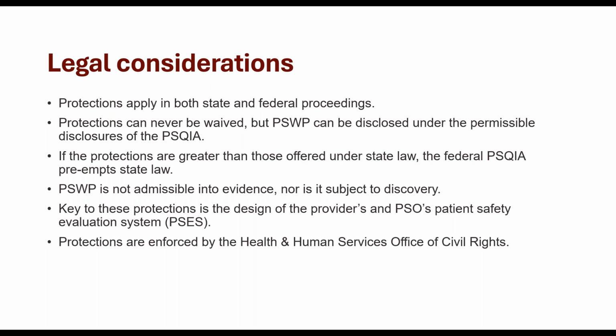So one example of a permissible disclosure is if you want to let an accrediting person, a surveyor, view some of your protected patient safety work products. So maybe there's a complaint survey about a patient fall or a patient injury or patient harm, and the surveyor wants to confirm that you actually did look into that event. So it continues to be protected even if you share the information with a surveyor under those permissible disclosures. You're also allowed to use your patient safety work product with your affiliated providers.